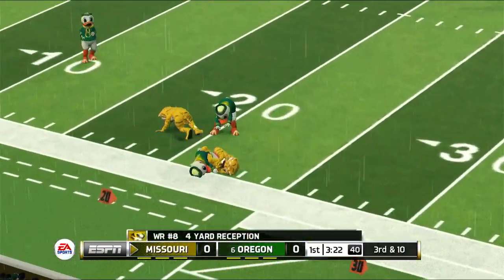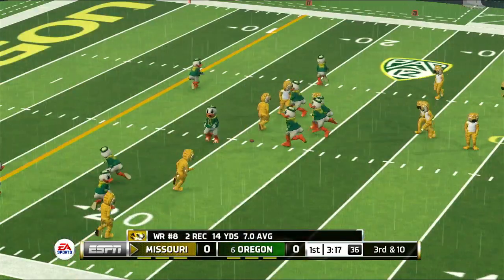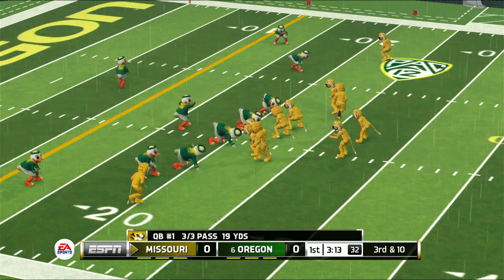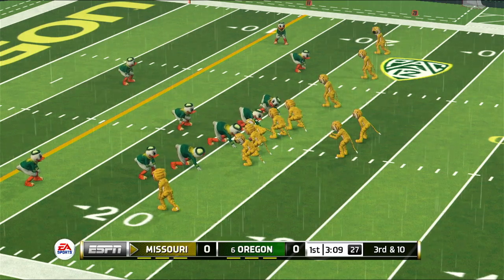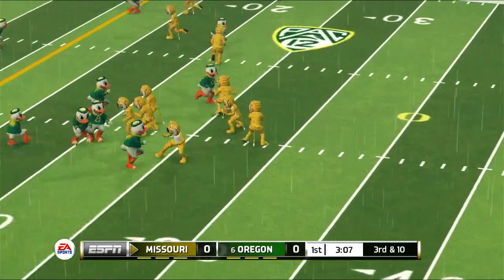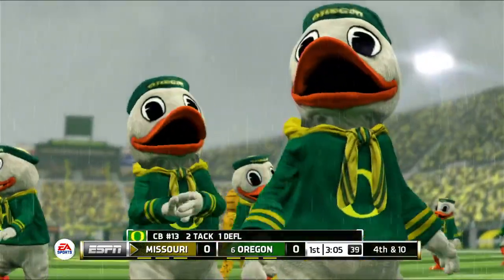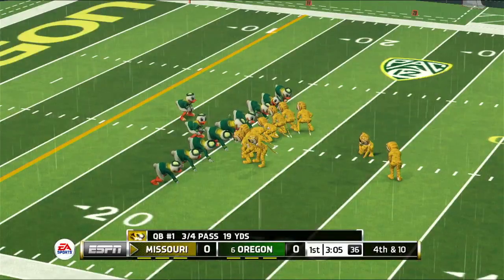Quick throw, and he's taken down at the 21-yard line. That's a gain of 4 on the play. Third down. Quickly, and it's almost intercepted. Hey, that's a heads-up play there by the defender. Get those hands up, and something good may just happen.